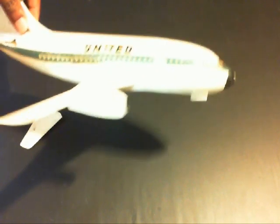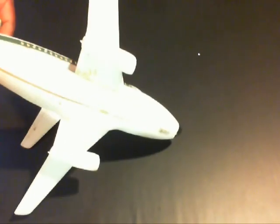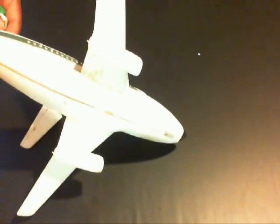Take a look at those engines there. You can get a good, clear look at them. Back in focus, please. Oh, too bright of a light or something. Out of focus again. There we go. But they definitely don't make those jet engines anymore. That's how you can tell.